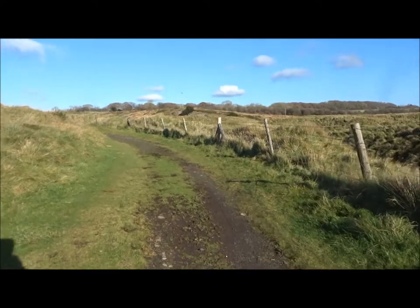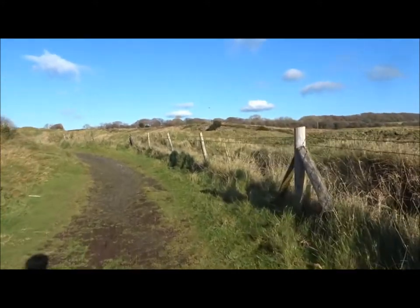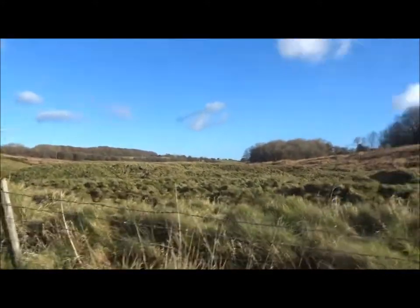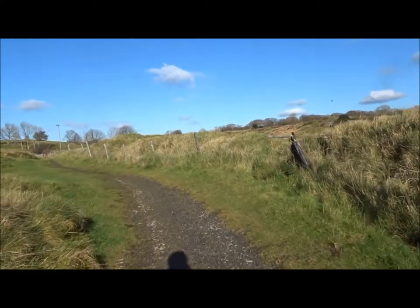Yeah, so all this is all evidence of the Romans and the Victorians churning up this countryside here. As you can see, all humpy bumpy, mines, potholes, lime kilns.